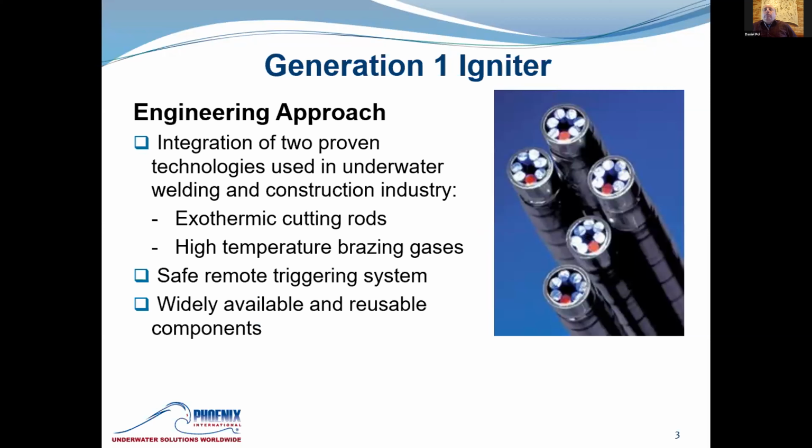So when BSEE was interested in an AUV launched igniter, we thought, well, one of the things we do is we use exothermic cutting rods underwater, and these are used to burn the hulls of steel ships. And we figured if those things can work underwater and stay lit, then we can probably do something with them to ignite a spill. The other thing is that we also work with a lot of high temperature brazing gases in the execution of that underwater welding work.